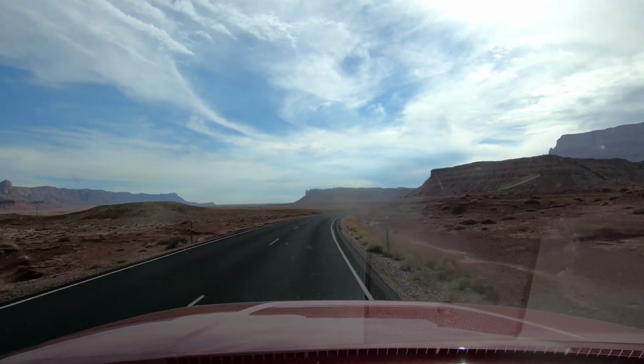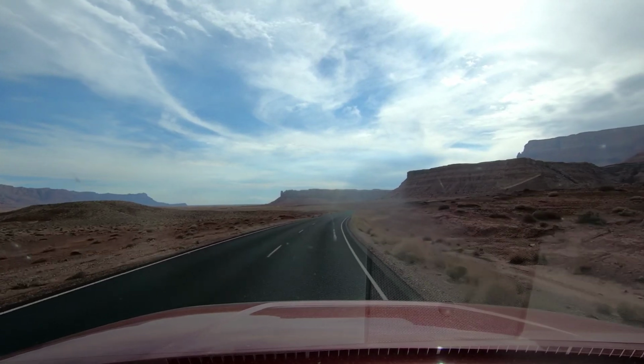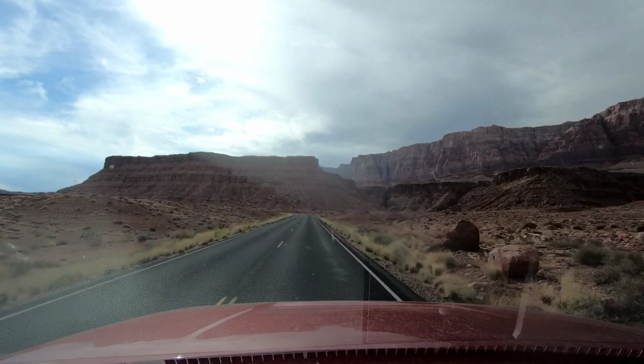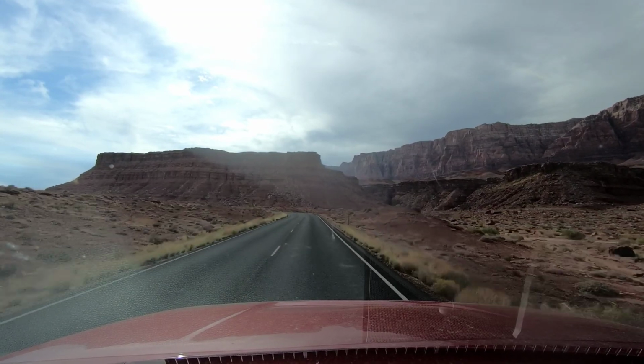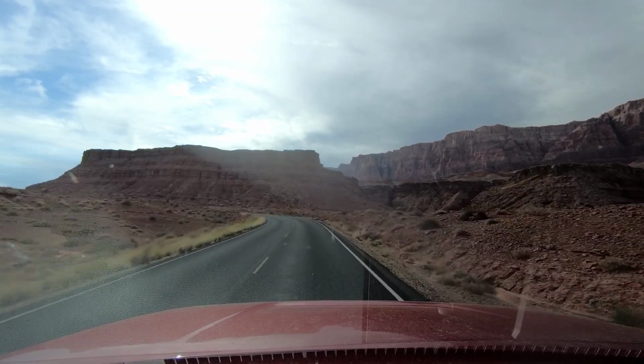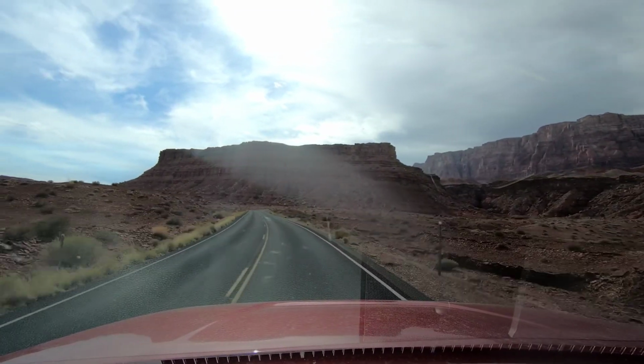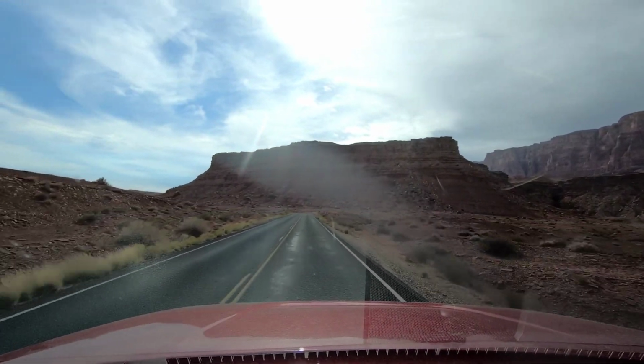This has been a beautiful day. We're gonna head back and grab a bite to eat. And then tomorrow we're heading off to Williams, Arizona. And then the day after tomorrow, we'll be going up to the south rim of the Grand Canyon to check that out. Something tells me it can't be any better than today.